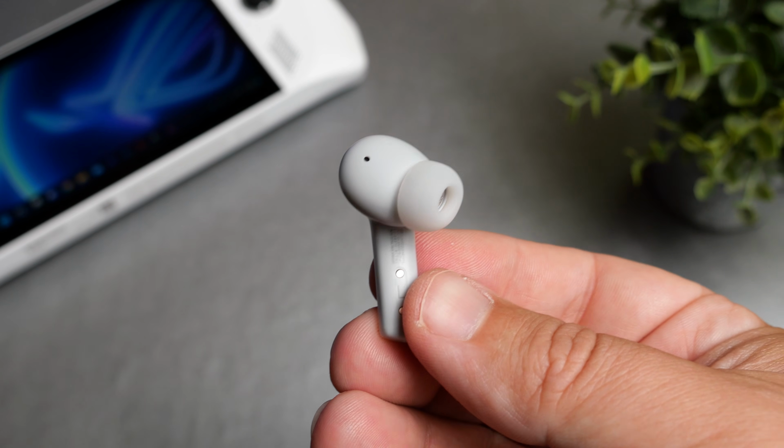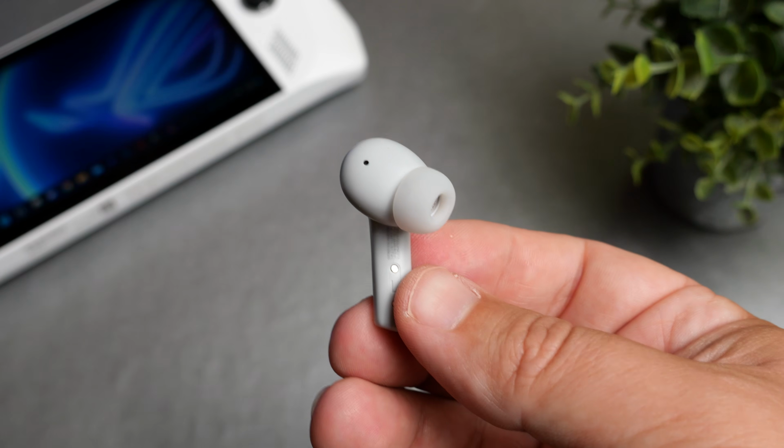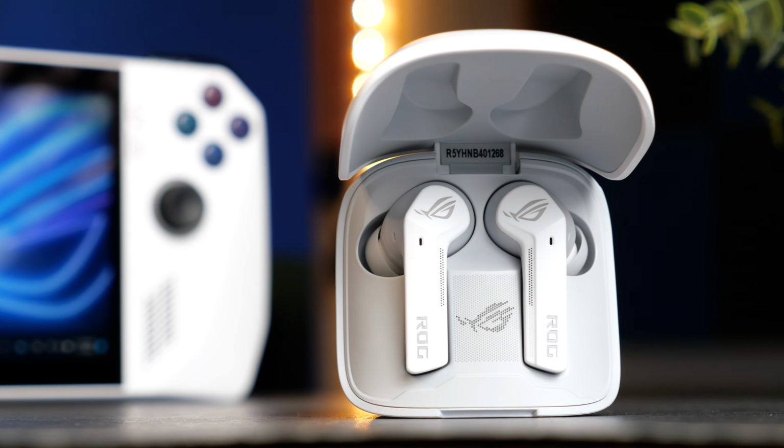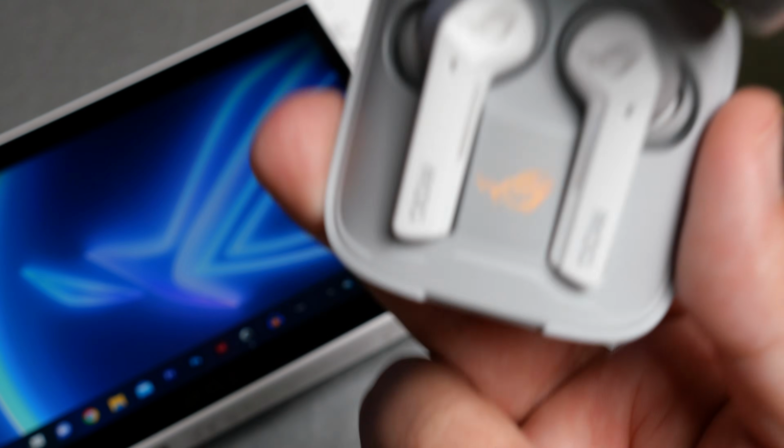I actually really enjoyed using these for gaming. And using them for movies, especially on that ROG Ally. It kind of feels like it's made specifically for use for PC, and it's kind of a bonus that you can use it on your mobile device.